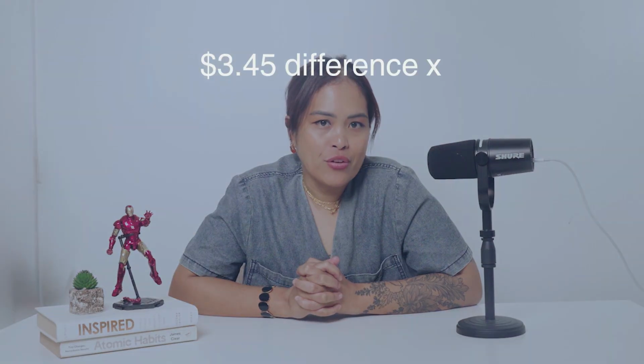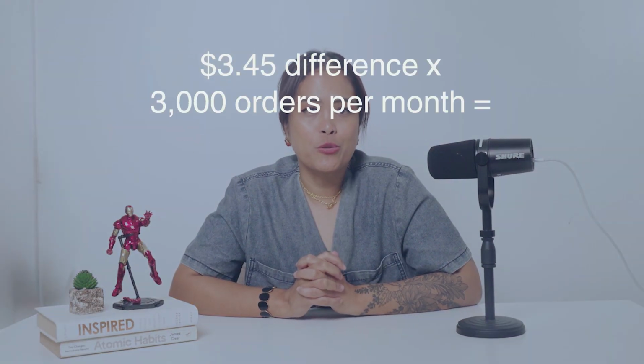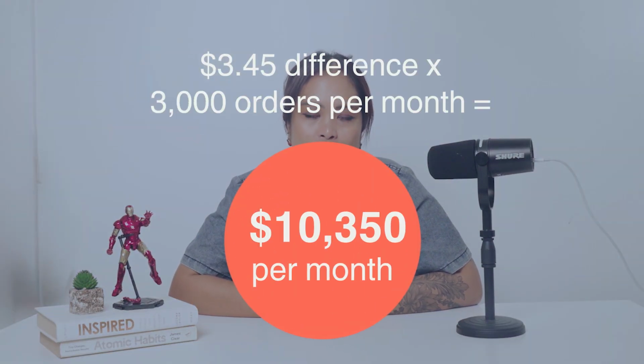That $3.45 difference times 3,000 orders per month was $10,350 per month in cost she had not planned for. She wasn't getting ripped off. 3PL pricing is just genuinely complex, and the headline rate is never the real one. Once Jennifer knew her actual fulfillment cost, she could price accurately, negotiate the right line items, and identify which SKUs were disproportionately expensive to fulfill.